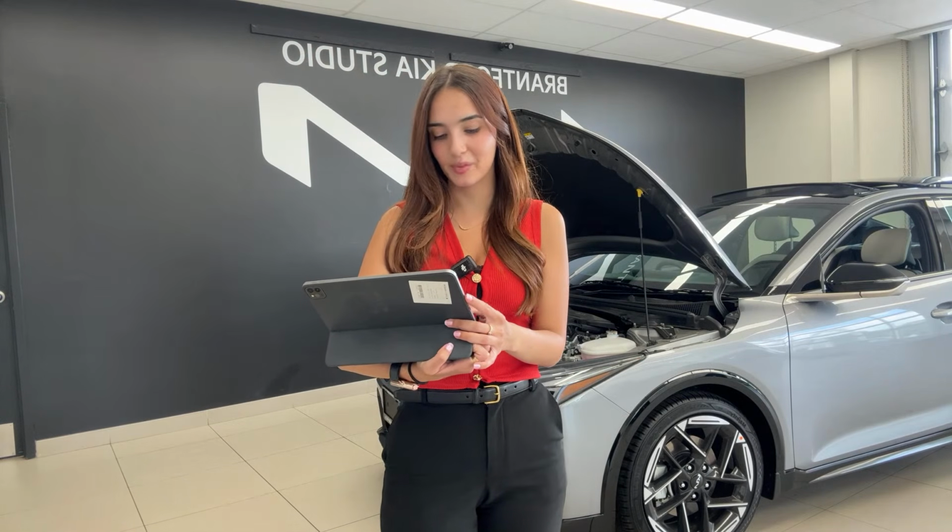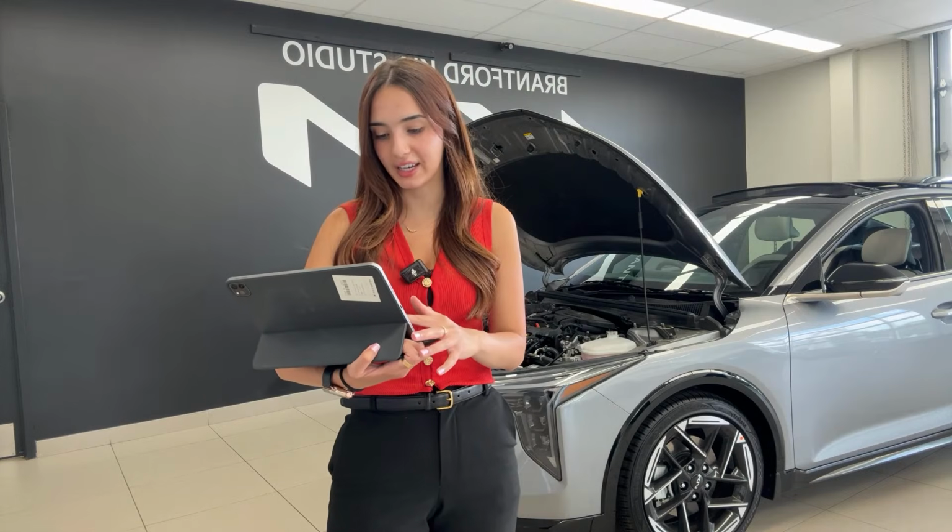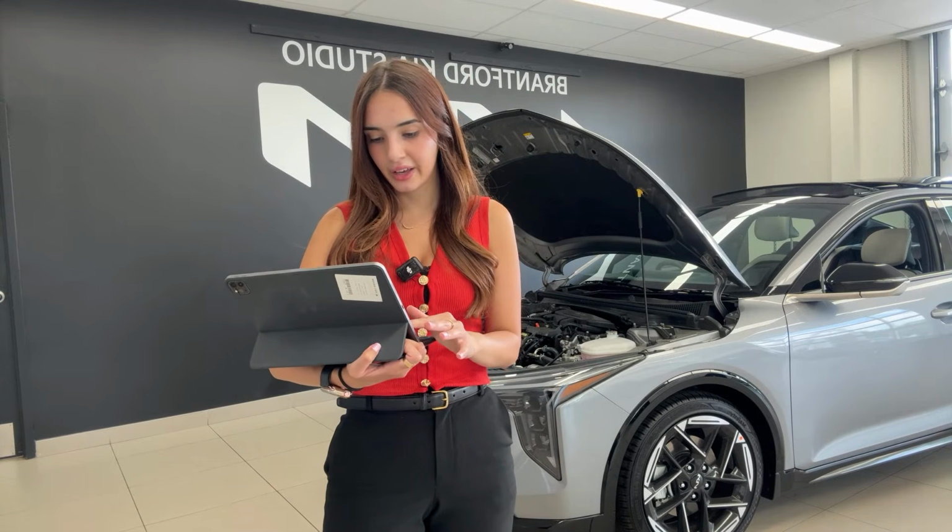No gloss black to be found here. Exactly, there really is no gloss black on this car, which I think is fantastic. My Forte was showing some signs of wear on the gloss black, even though I'm someone who typically always keeps my car very tidy and takes care of it.